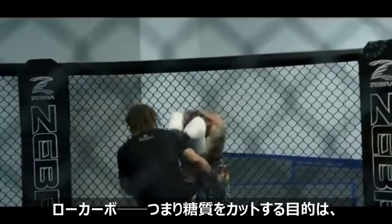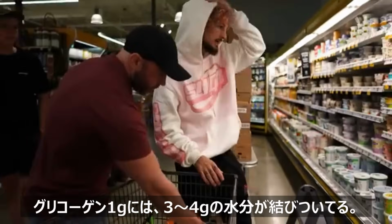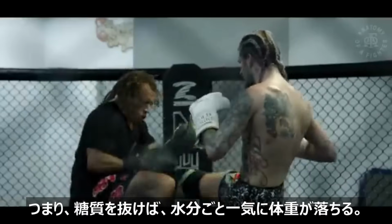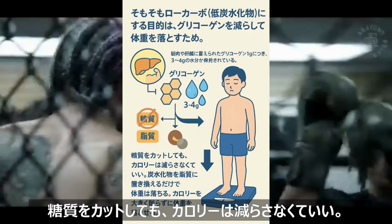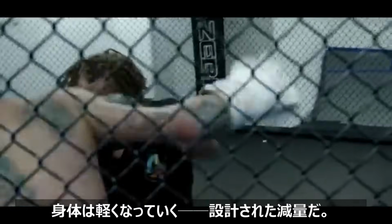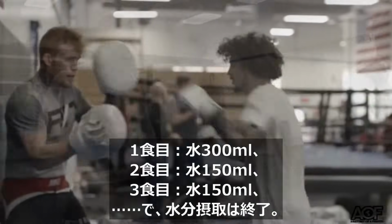Essentially, when you're going low carb, what you're trying to do is lose the weight from glycogen. For every 1 gram of stored carbohydrate you have in the muscle, you're gonna store 3 to 4 grams of water along with it. So when I drop his carbs, it doesn't mean I always have to drop his calories. I can lose weight without necessarily introducing such a major calorie deficit if I just swap out his carbs for fats. Meal 1, 300 milliliters of water.